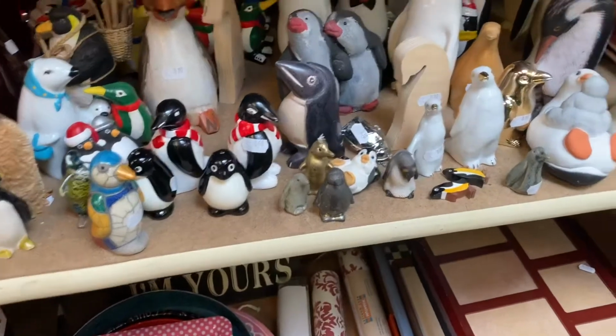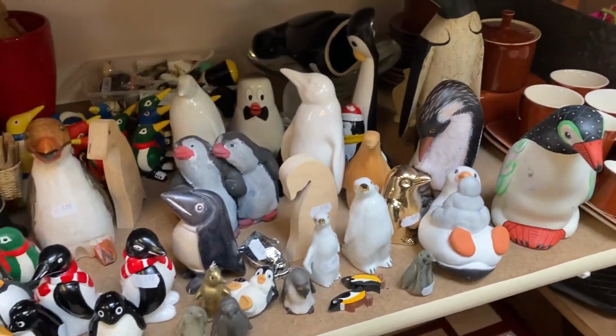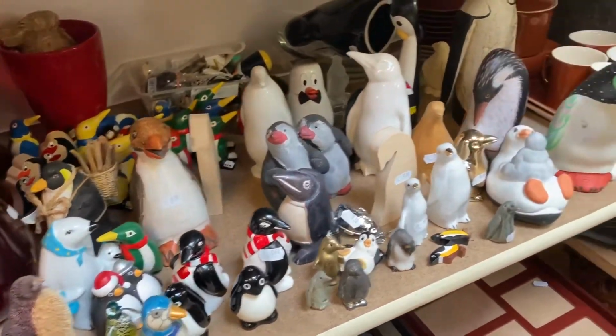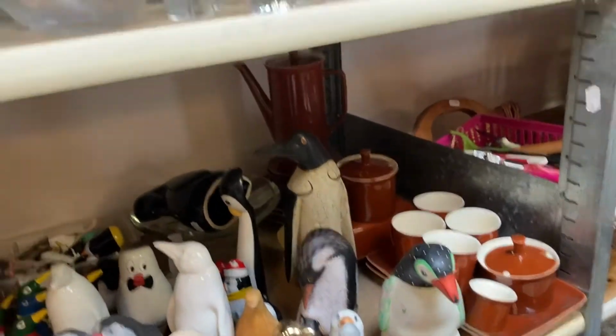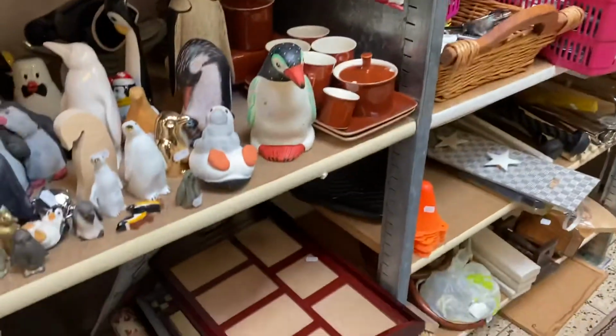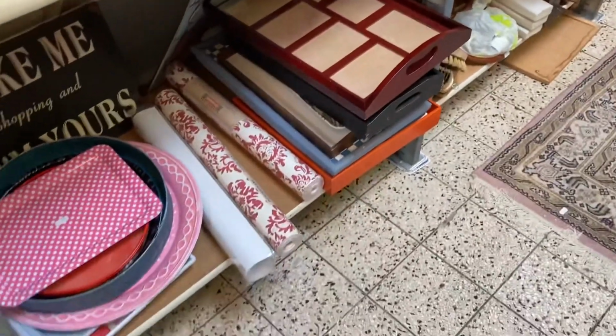At first, this made me so happy to see that someone had loved penguins that much to collect so many of them. But then I thought, why are they here? It's probably because the person has died and someone donated their precious collection. So not that happy after all.